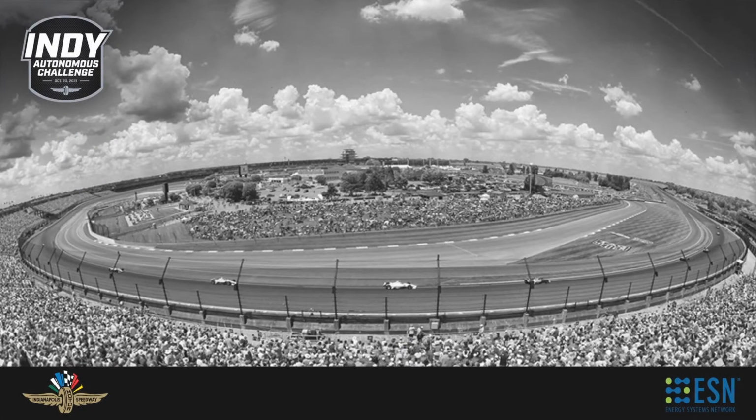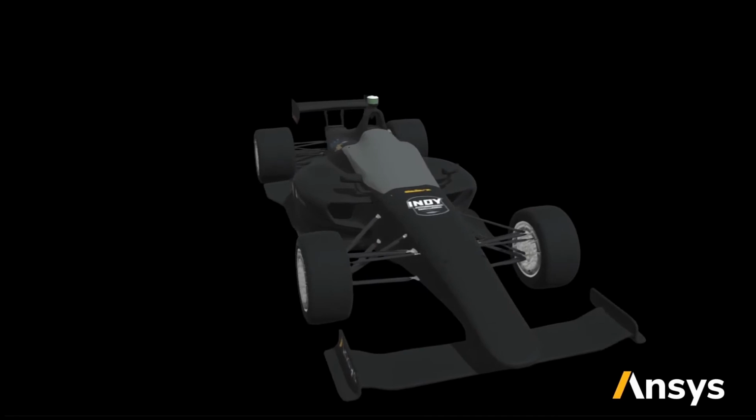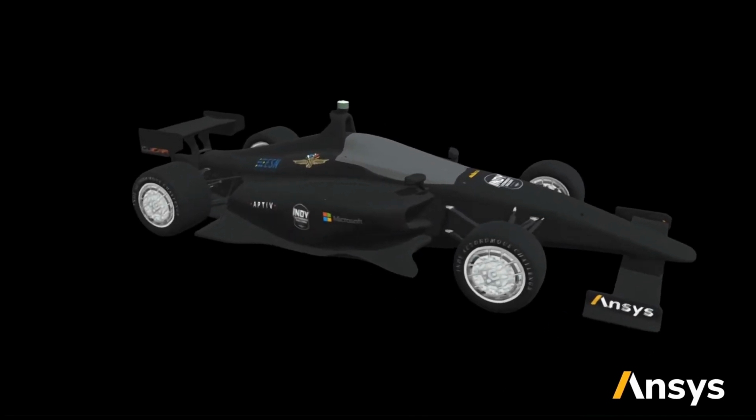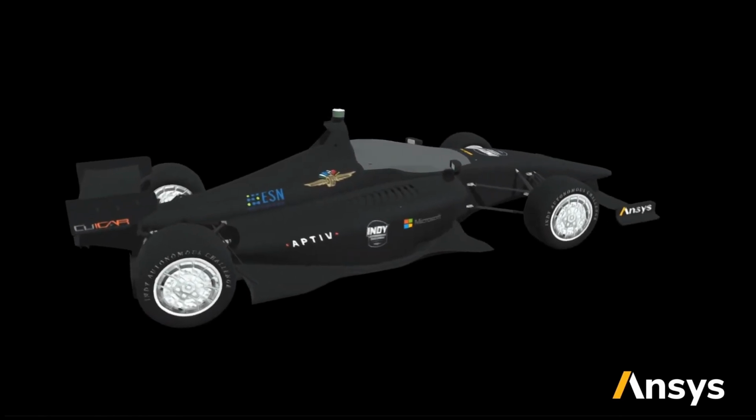Along with ANSYS VR Experience Driving Simulator, ANSYS has provided the race teams with a virtual model of the Indianapolis Motor Speedway oval racetrack on which the actual race will be conducted. ANSYS has also provided the race teams with a virtual model of the race vehicle. The Indy Autonomous Challenge race vehicle is based on a Dallara Indy Lights chassis.